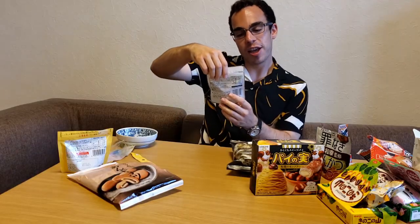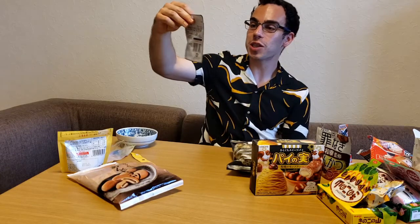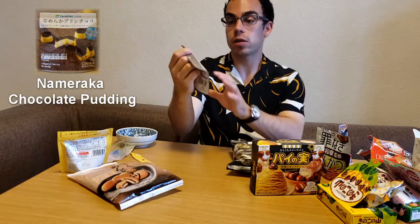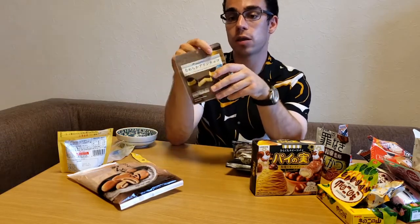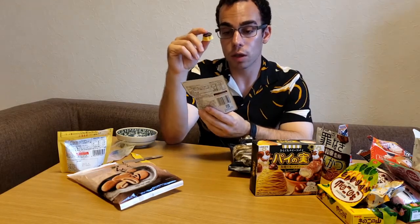Next are Nameraka Pudding Choco, which is from Family Mart, so if you want to try these, you have to specifically go to Family Mart to get them. They're just these little pudding-type things with chocolate on top. There's also cream on the inside. So, these are probably going to be really sweet.